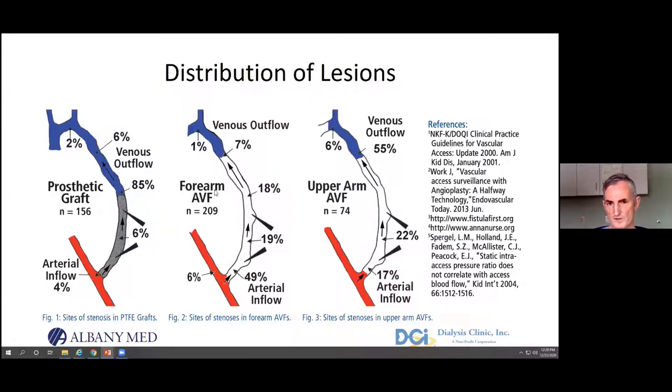For our cephalic vein fistula, the majority of our lesions, or almost half our lesions, are at the region of the arteriovenous anastomosis, where we've mobilized the vein and swung it down to the artery. So we've manipulated it, and no matter how gentle we are, this seems to be where most of the lesions occur in the cephalic vein fistula. For upper arm fistulas, again, we have a lot of lesions in this area where we've manipulated the vein, but we also have a lot of lesions in the outflow stenosis and cephalic arch, or the more central veins.